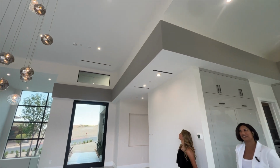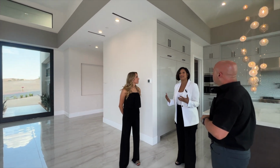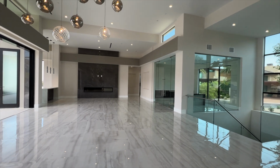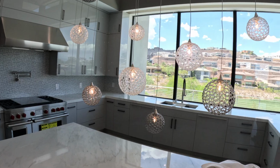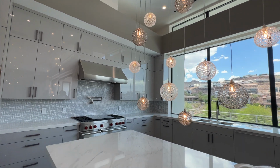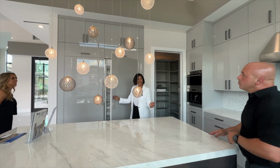A lot of people aren't familiar with that, so they ask me all the time, what is that? Did they not cover the holes in the ceiling? Yeah, they're like, why did they leave those in? But it's so on trend now, and the stone all came from ESG here in town on Dean Martin. Okay. And the cabinets are a local vendor as well. And I'm assuming a Sub-Zero fridge freezer? Beautiful.